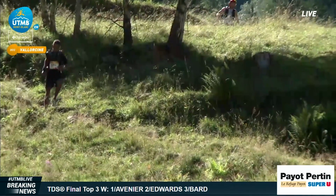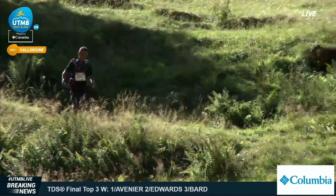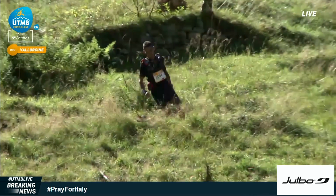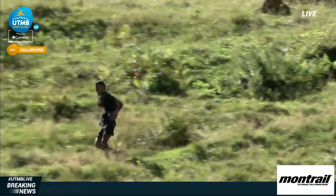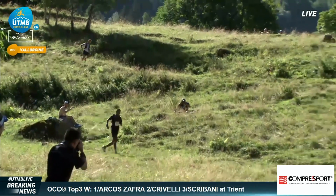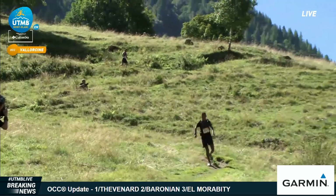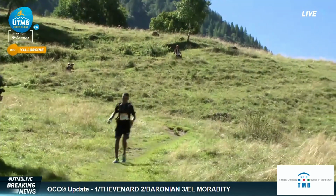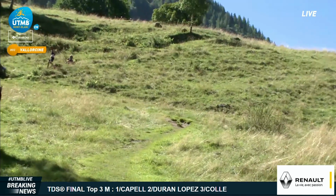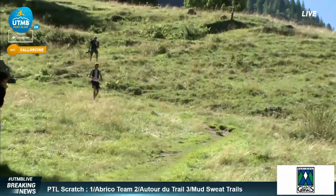Looks, again, very strong. And then the third runner is right behind. They're together, pretty much, for all intents and purposes. So this is the second place runner, Rachid El Morabiti, former winner several years of the Marathon des Sables. It's great, and the Marathon des Sables is also part of the Ultra Trail World Tour. So it's great to see Rachid here, and followed shortly behind him is the Frenchman Thibaut Baronian.